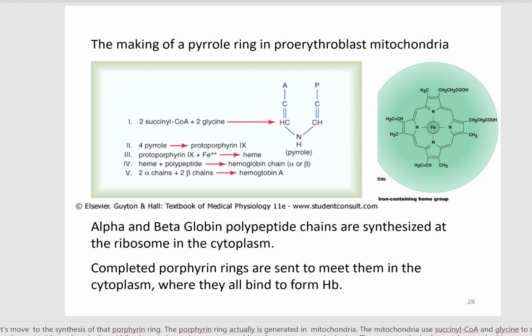And this pyrrole ring is made early on in the development of red blood cells, as early as the proerythroblast. This pyrrole ring is synthesized within the mitochondria of a proerythroblast. Mitochondria are still present in the proerythroblast stage. How do we make this pyrrole ring?